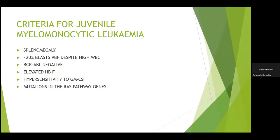So JMML, that is juvenile myelomonocytic leukemia, has its special protocols on treatment. Sometimes you may think it is similar to the CML, and so it's something to look out for. When you see a child meeting this criteria and not meeting the criteria for the other acute leukemias and for chronic myeloid leukemia, then you know that you're dealing with JMML, and you need to treat them with the protocols for JMML. Next slide, please.